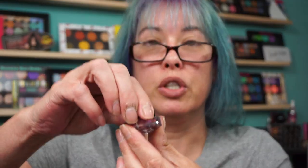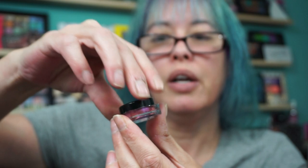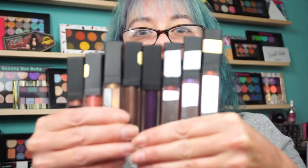I did a haul from Who Is She Cosmetics. They just launched, and I pre-ordered these liquid lipsticks, liquid to matte, because normally they have the lip composites. I received eight shades.